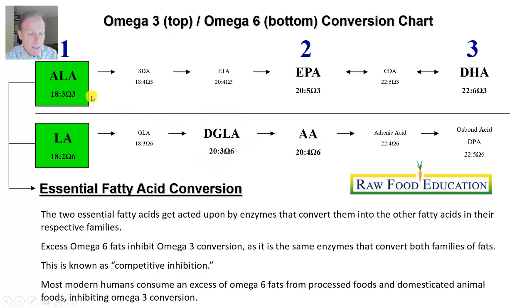So we said ALA starts out with 18 carbons and has 3 double bonds. By the time we get down to the end here to DHA, we have 22 carbons. Instead of 18, it's a longer chain fat, and we have 6 double bonds instead of 3.